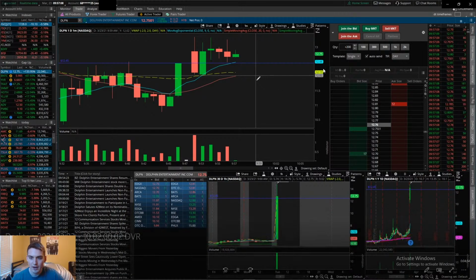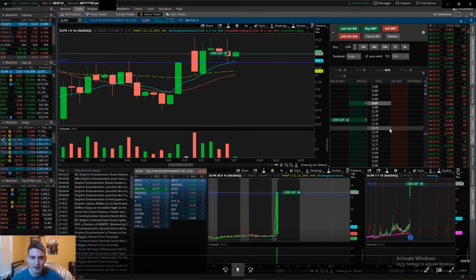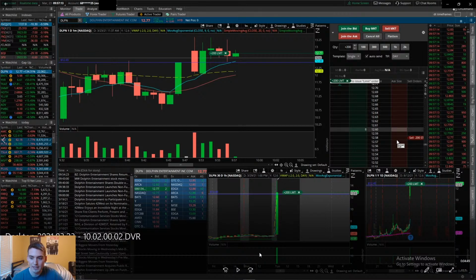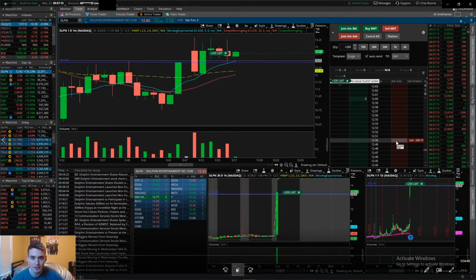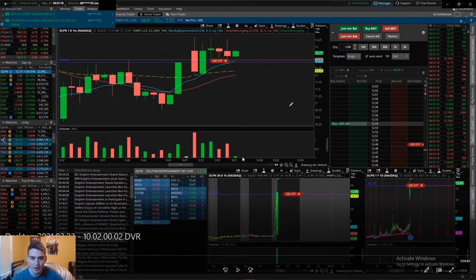So my entry is at, I think, 1277 or something like that. Let's see here. I set my bid there, 200 shares, and immediately after I get filled, I'm already getting ready to set my stop. You can see that because as quickly as they can go, they can flush as well. I'm waiting to get filled on this. There's the fill. I was patient on it, right? Waiting to get my price, 1277. There it is, and then immediately I set my stop at 1249.